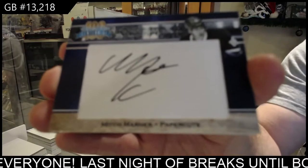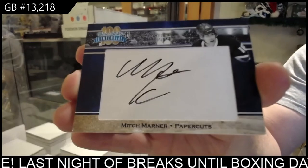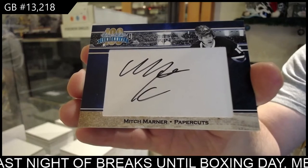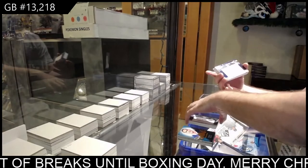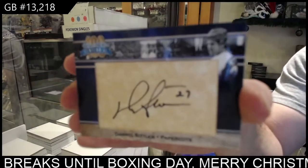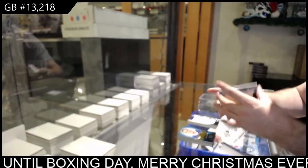Mitch Marner auto. There's some really good autos in this one. Mitch Marner. And Daryl Sittler. Maybe our best autograph one.